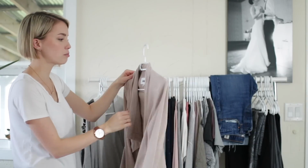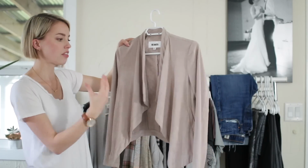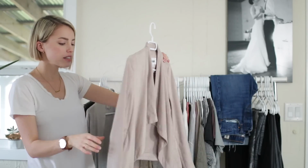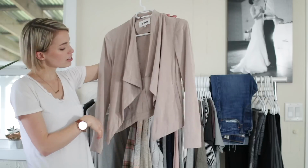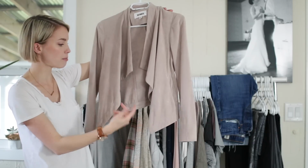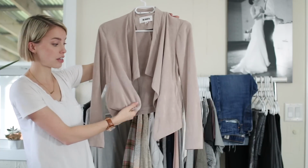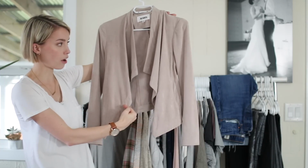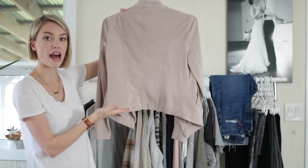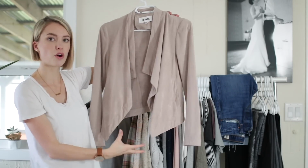I also have this by BB Dakota. I like this, but I'm not crazy about it. But I love the color and the fit. But something about it, I'm just kind of not too sure. And I think it's this kind of flowy piece in the front. I'm actually thinking of bringing this to a tailor and getting the tailor to completely chop this part off, because I love the shape in the back and I just want it to be cropped through the entire thing instead of having this flow in the front.